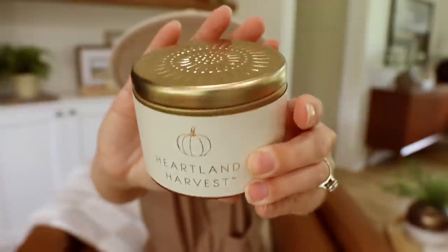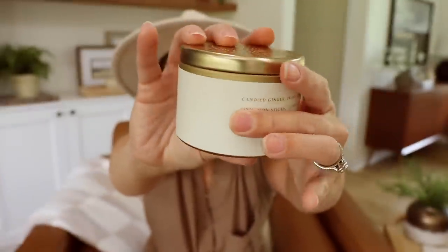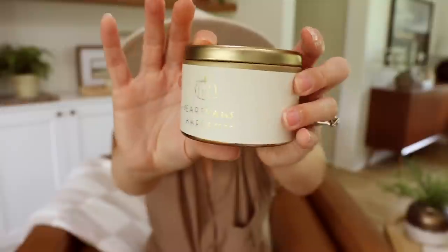So here's the packaging on it. It also came in a few different other packaging choices. This one was $8.99 before the sale. I'm gonna have to hold off on burning it because I'm not decorating for fall for a little while yet, but I am dying to burn this.